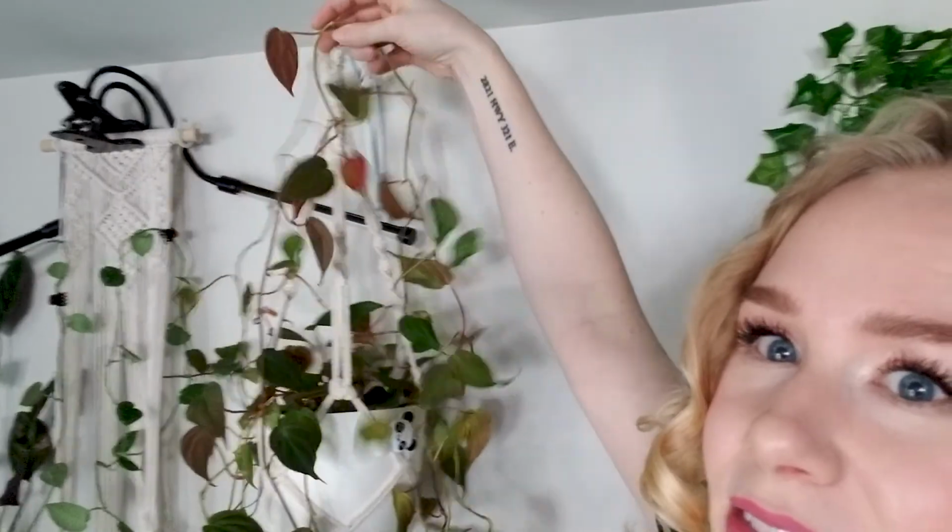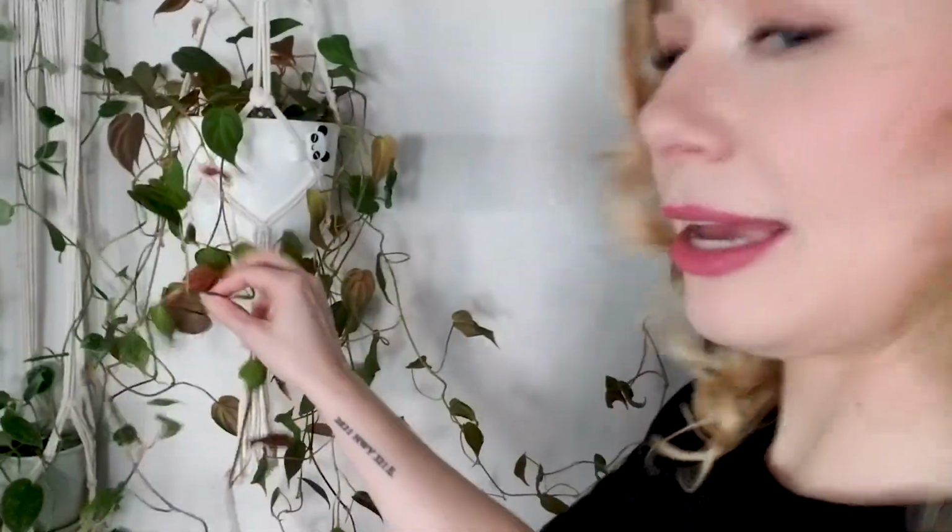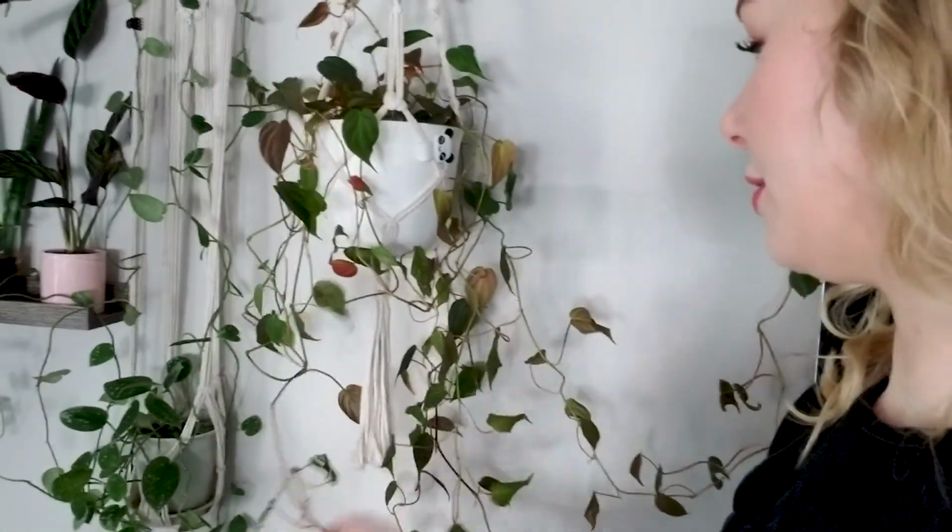It gets so long that I have to hang it up because the plant will reach all the way down to the bottom if I don't. You see? All the way down at the bottom.